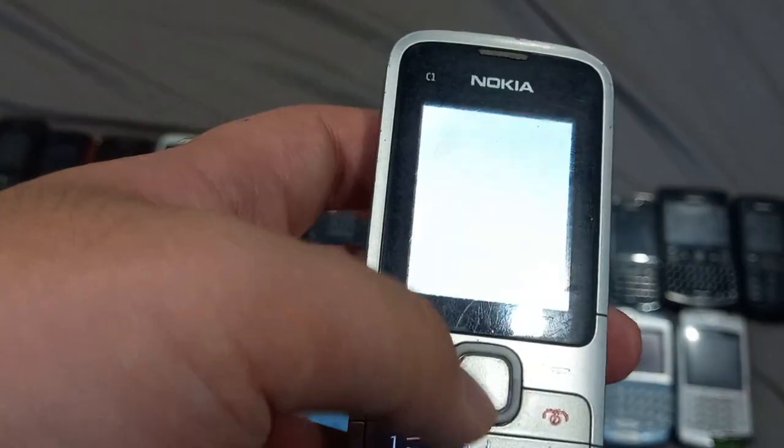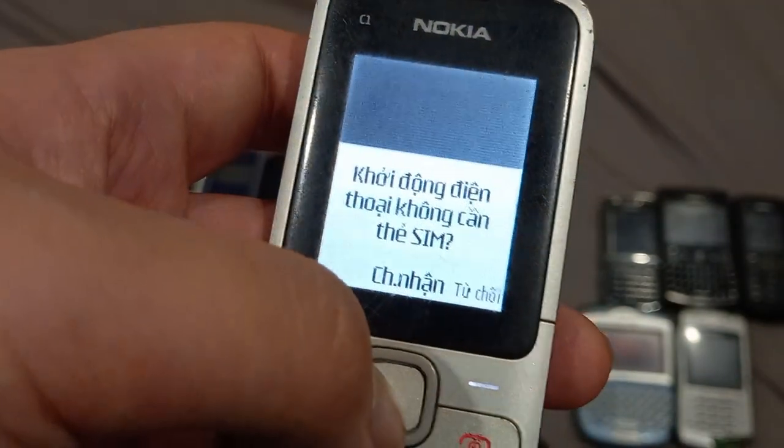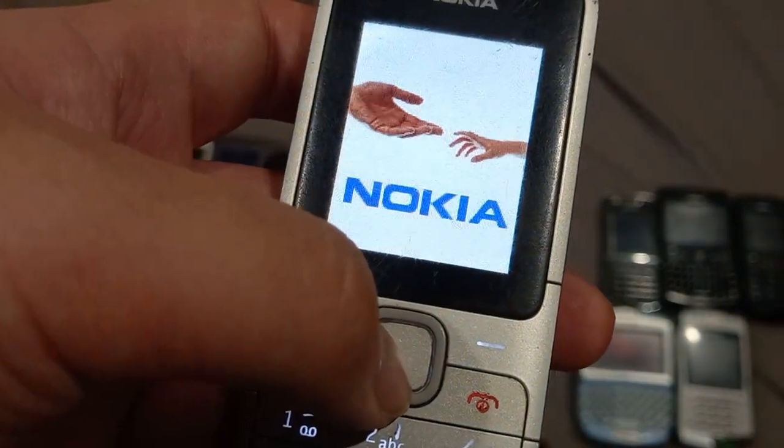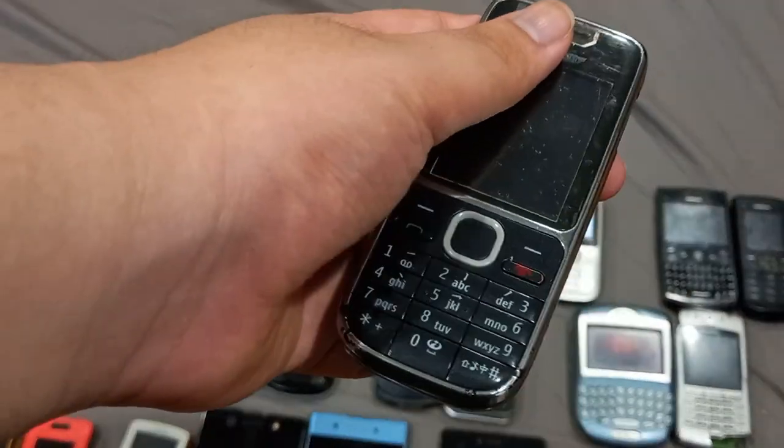Here's a flea market find, the C101. The battery actually does charge when I got it. I got this one for probably $3 or so. Yeah, starting out without a SIM card. And here's a newer one. Does this battery work? I'm not sure if that charged though.